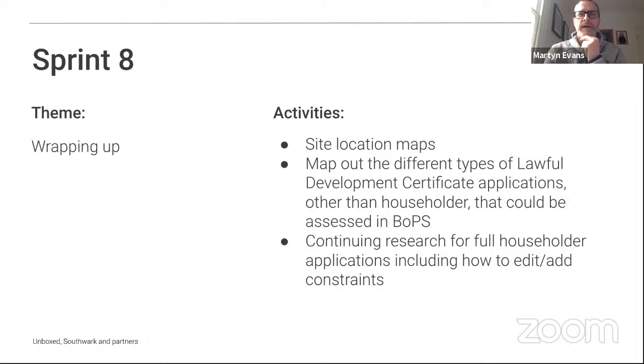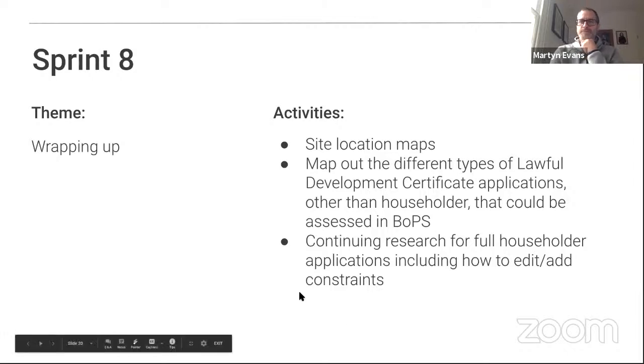I should have reminded everybody that our backlog is publicly available. It sometimes gets a bit messy, but we like to work in the open, so you can always see what we're working on and what we've got in the backlog to work on next. I think that's it in terms of what's next. I'm going to hand over to Tom to wrap up, I think.